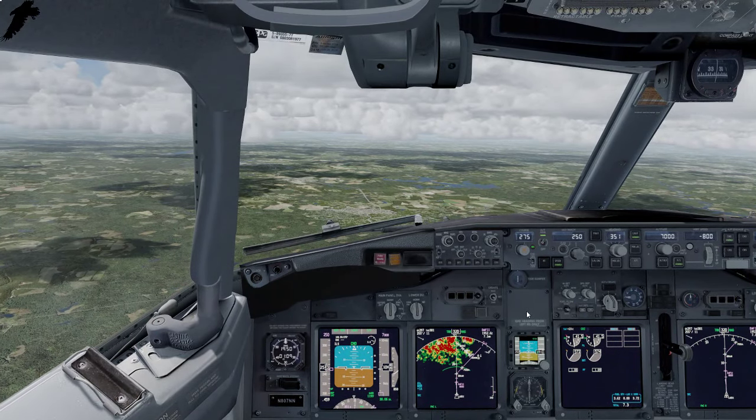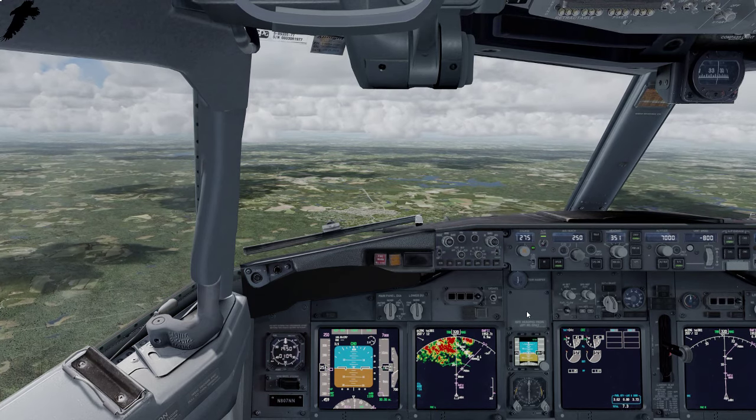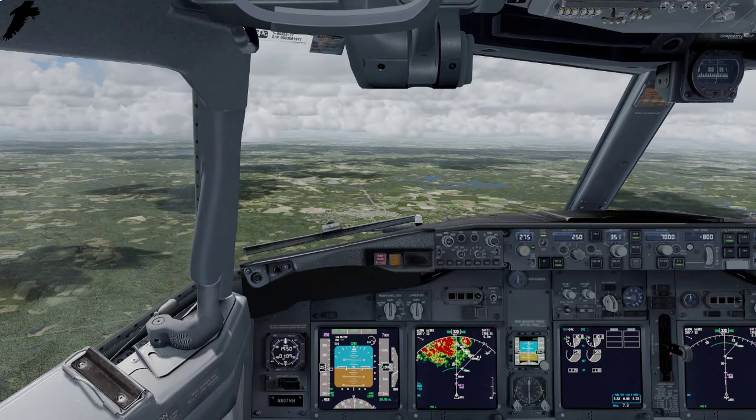American 1319, turn heading 360, descend and maintain 10,000. Right turn 360, American 1319.